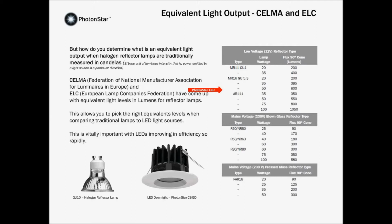So a 50 watt MR16, which is listed here, has useful lumens, i.e. in the directional cone here, of 600. So that's way lower than you would guess by multiplying 20 by 50 and getting 1,000, or 25 by 50 and getting a lot more. So you've got to be really careful here, because it's important to actually work on measured data. So the Selmer ELC data really is the benchmark for all our equivalent standards. By the way, Selmer and ELC merged this year to become Lighting Europe.